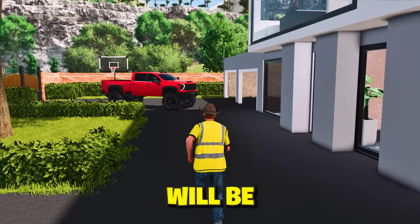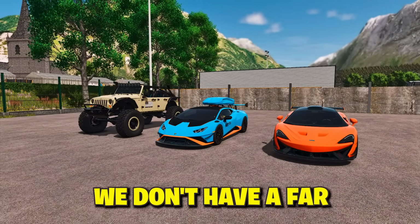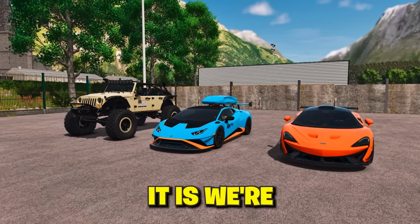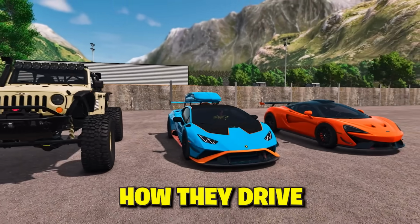And then this driveway will be fully loaded. All right, guys, we've made it to the shop. So we get the 3 vehicles here. We don't have a far drive to get back to the house. So how we're going to do it is we're going to drive each vehicle back individually to kind of test them out and see how they drive.